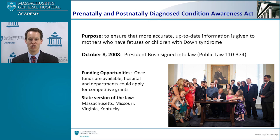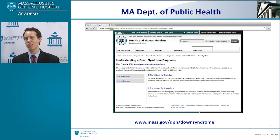Seeing how our patients respond on the phone call and then following up with the resources and the information that they might need. What are the resources? What is the information? Well, here in Massachusetts, based on this law, our Department of Public Health now has a whole website that goes through the resources that are available.